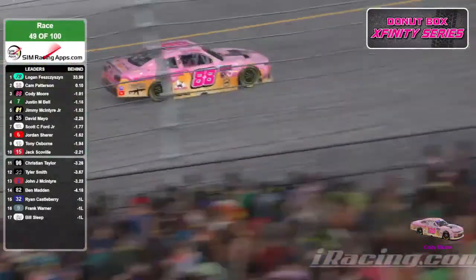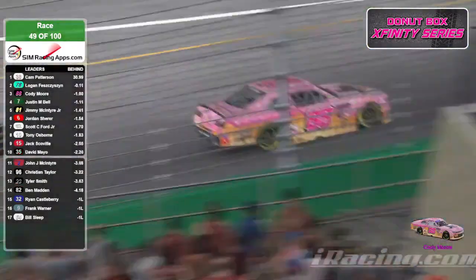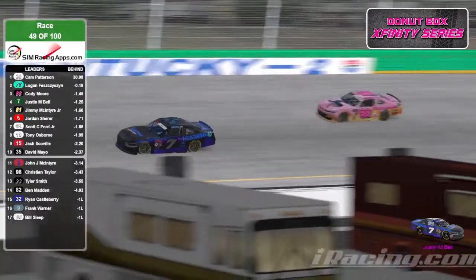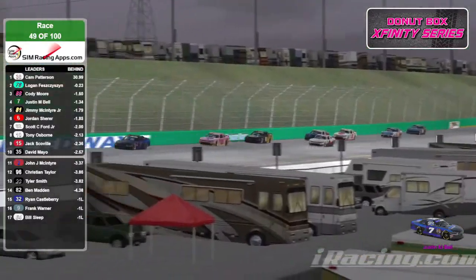We go back here to third place. Cody Moore holding it down. He's got Justin Bell, MDM teammates. Bell's going to look to the inside. He makes the pass on Cody Moore. Bell moves up into third place. Moore falls back to fourth.